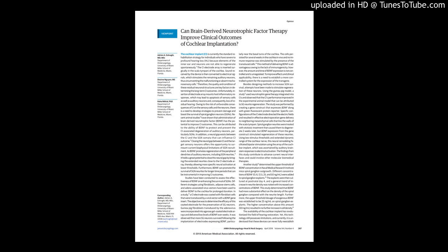Can brain-derived neurotrophic factor therapy improve clinical outcomes of cochlear implantation? Adrien A. Eshraghi, MD, MSc, Desiree Nguyen, MS, Rahul Mittal, PhD. Author Affiliations: Department of Otolaryngology, University of Miami Miller School of Medicine, Miami, Florida.